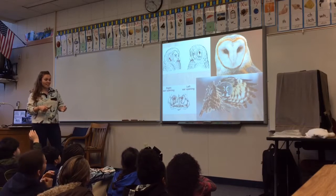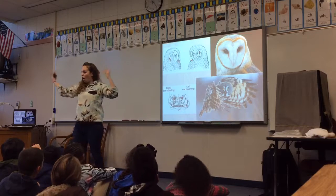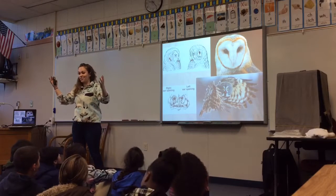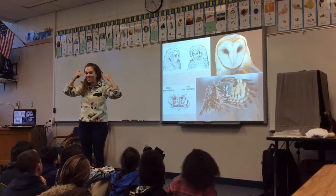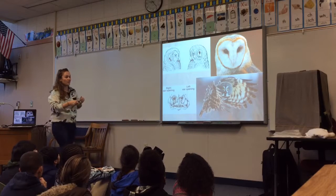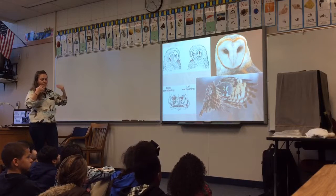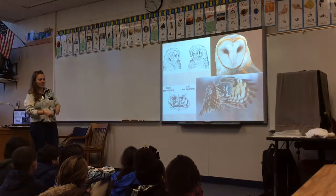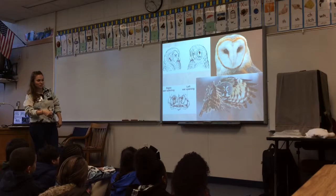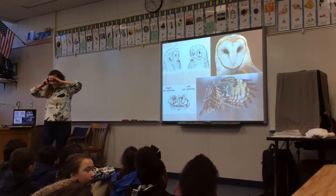So what does that mean? Well, they're hearing all around them at once. But you know how we have these little funnels to help funnel the sounds in? An owl uses its entire face. So frontal hearing is very, very important, but they also have this 3D kind of hearing. Look at this one. Do you think this one has really powerful hearing? Yes. Its whole face looks like a satellite dish.